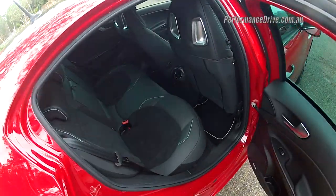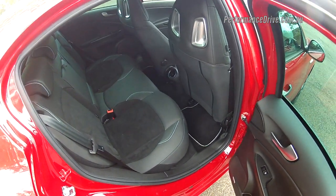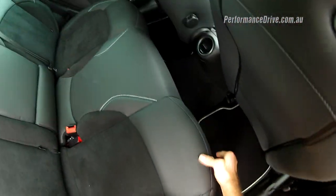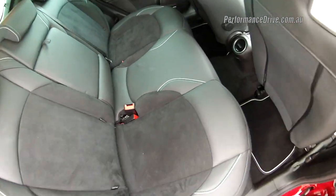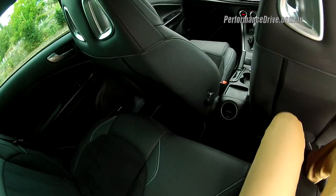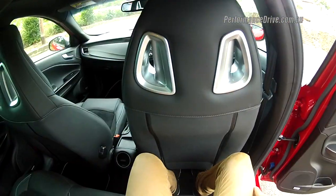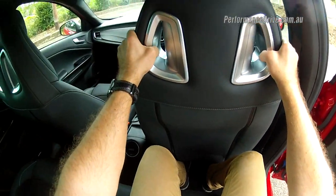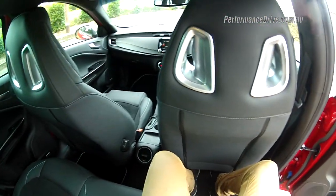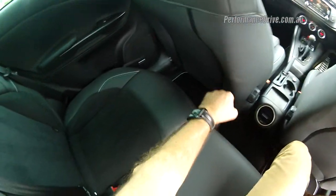So when you first look in, it does look pretty tight compared with a Golf or a Focus ST. These seats, they look huge and comfy and cushy, like a big big futon, but then when you actually sit on them, they're not as supportive as they look. Legroom is okay. I've got this seat sort of more forward than the average height person. That's sort of more in line with how most people would sit, and there's not heaps of room there.